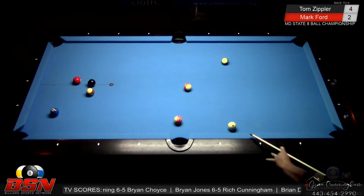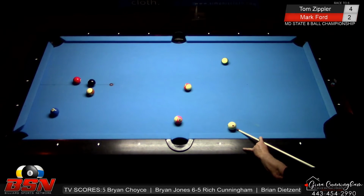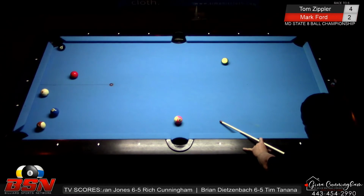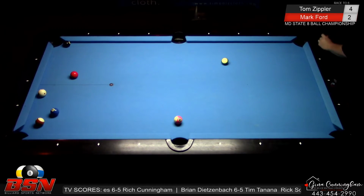But he's going to have to jack up on this so he can dig down on the ball. It's kind of hard to tell from the camera angle, but he's jacked up about 30 degrees here. He gets there perfect. Look at this. How perfect was that?